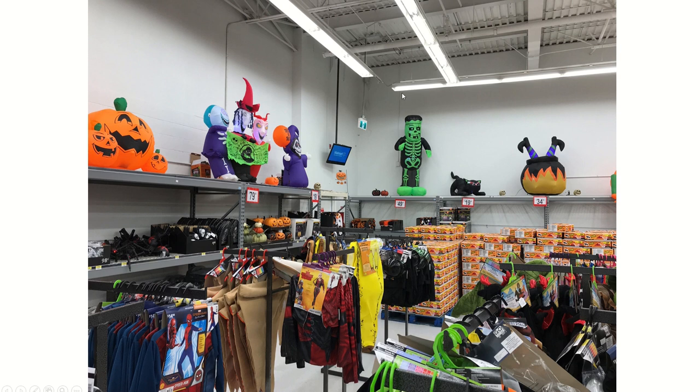So here's just another one I found here. This little Frankenstein hanging out in the corner. There's a cat. This is kind of witty.